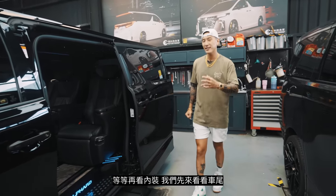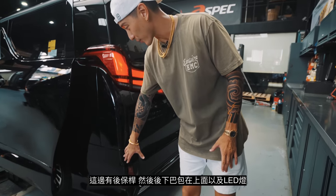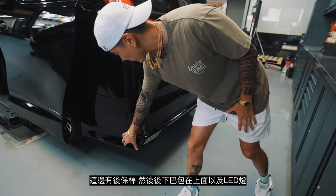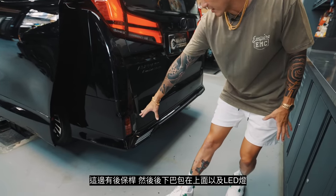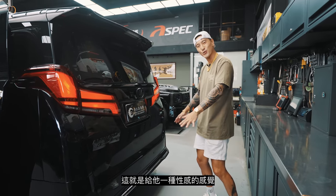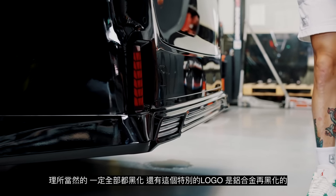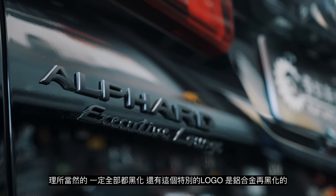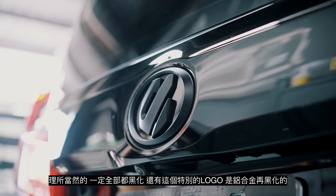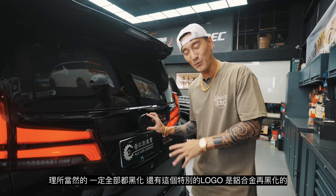Before we get to the inside, let's just come around the back. Now we have the rear bumper, and there's also a rear lip that is on top of the rear bumper. We got the LEDs, and this just kind of gives it that extra trim to make it extra sexy. And obviously everything is blacked out, all the logos and the emblems, and we have a special Toyota logo right here in black anodized aluminum.